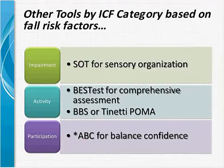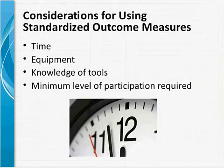And then the Berg Balance Scale and Tinetti Performance-Oriented Mobility Assessment, both widely used. Berg Balance Scale does not have a gait component, so oftentimes that one is paired up with the Timed Up and Go test to capture the gait ability, or with the gait component of the Tinetti, which will measure gait characteristics. And then again, the ABC for balance confidence.